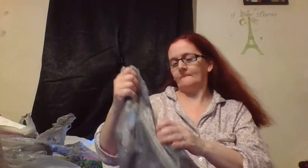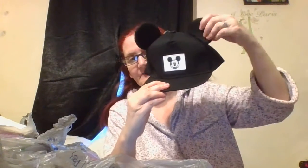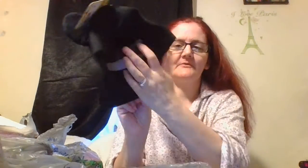Excuse me. I found this cute little Disney Junior Mickey hat for my grandson. He loves Mickey Mouse. The ears are so cute. And it has the snap buttons on the back of it. Then I got this here. It says "Love you to the moon and back."